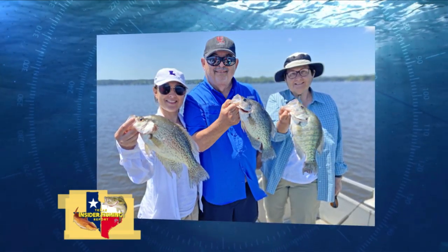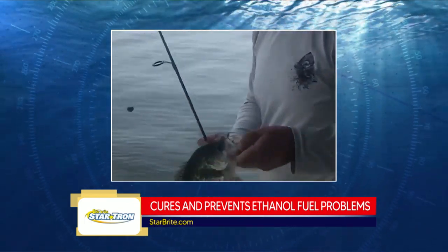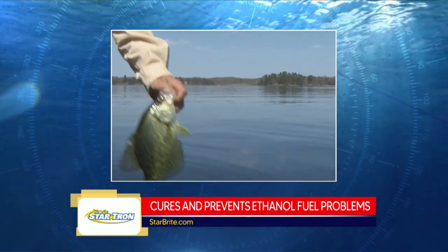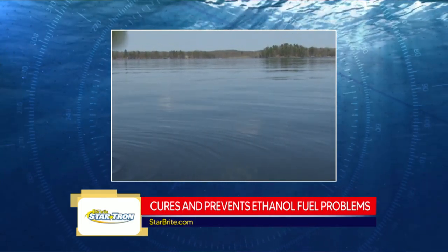I've got a photo here for you to show you some of the big slabs we've been catching. Some of my favorite folks, the Dormans there, holding up some real nice slab crappie we caught this week. We've been catching some really good fish. It's been a lot of fun. That looks good, bud. What else you got?